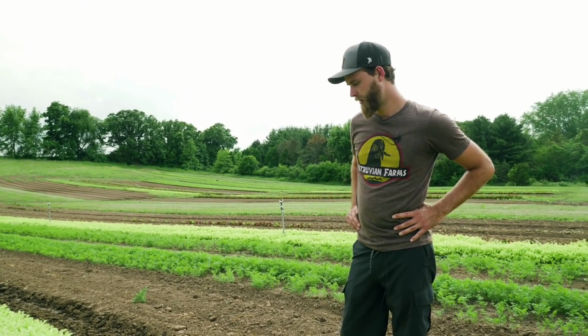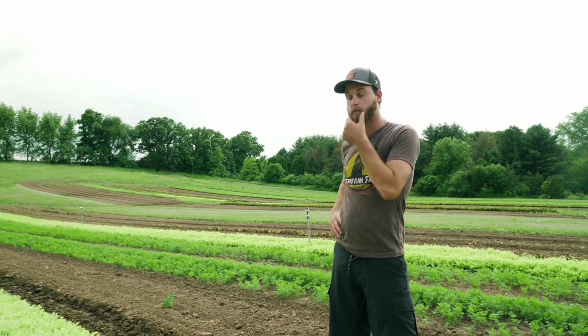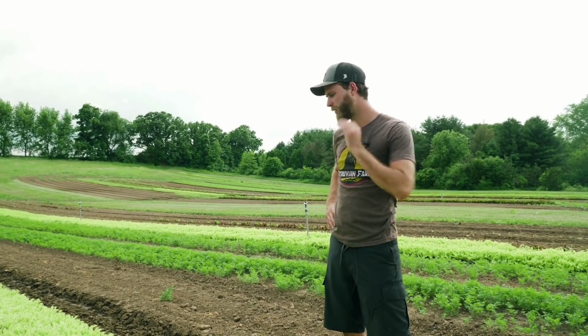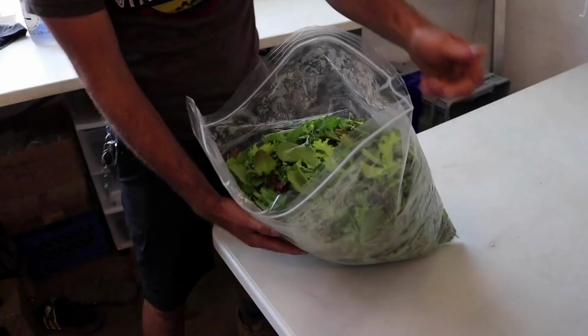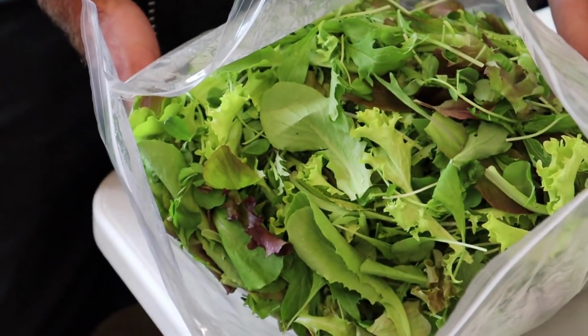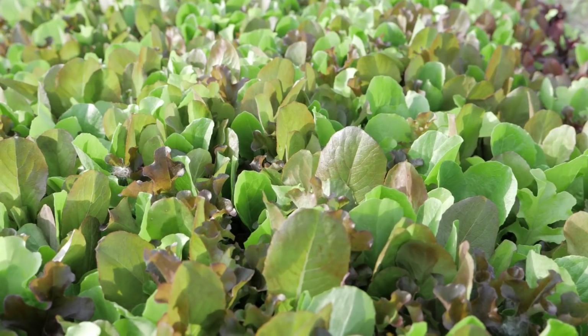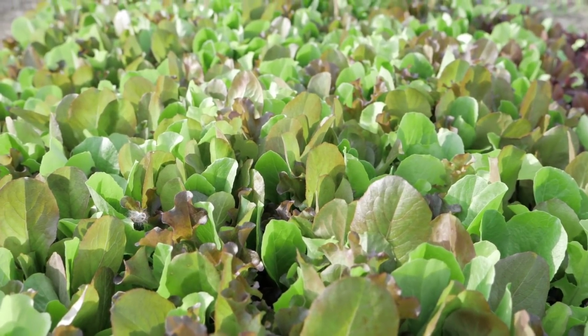What are the components? I see a lot of beds that look like this all-star mix or whatever it is, and then a few other components. Can you talk about what's in your salad? So last year I completely changed. We used to grow every component individually, and last year I started combining what we have in the lettuce mix. That's just a custom blend of Johnny's red salad bowl, the root of air, and the Paris Island. They all grow at a very similar rate.